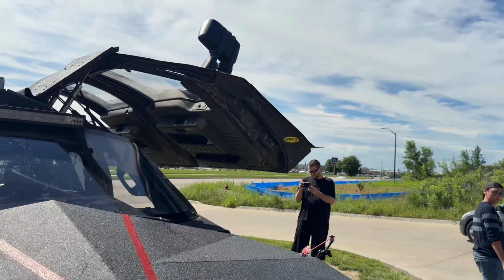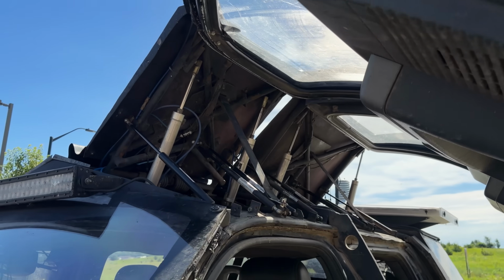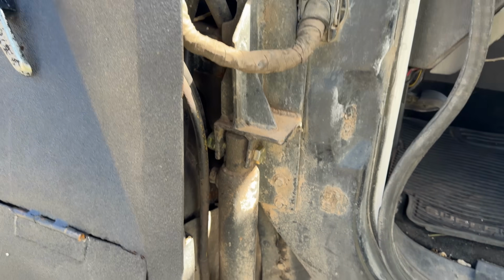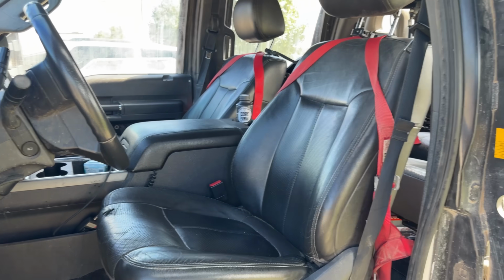Oh, dang, it's got the SpaceX or the Tesla doors on it, the Model X. That's crazy. Does it open this way on the other side? Yep, they all open that way. Okay. Watch your head, you can see the spikes right here. Oh, dang. Yeah, they are hydraulic. That is wild. This thing is purpose-built, huh?